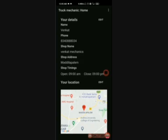After clicking on save location, the contents on the screen will be displayed as shown. If you want to make any changes in your location, edit option will be available. Now your shop will be visible to truck drivers on the map.